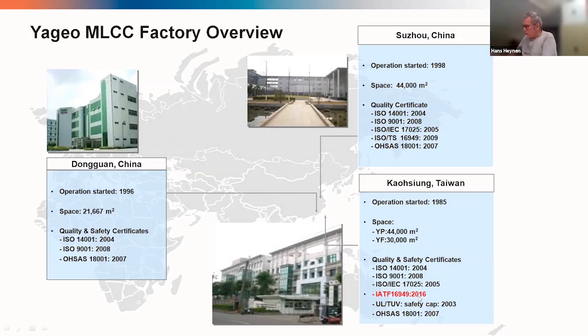And here is the automotive production of Yajiro concentrated. At this moment, we are building a new factory in Kaohsiung, which will be coming on stream in 2022, and in which high caps and automotive products will be produced. And this will further boost the Yajiro global capacity.